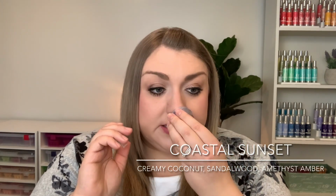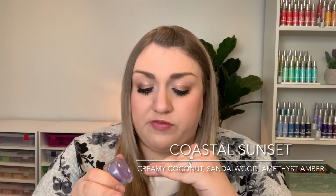I think that this would be really nice in a bathroom or in a bedroom, a laundry room. It smells really, really pleasant. Really sophisticated. So definitely kind of a musky, perfumey coconut sandalwood scent. So that is Coastal Sunset.